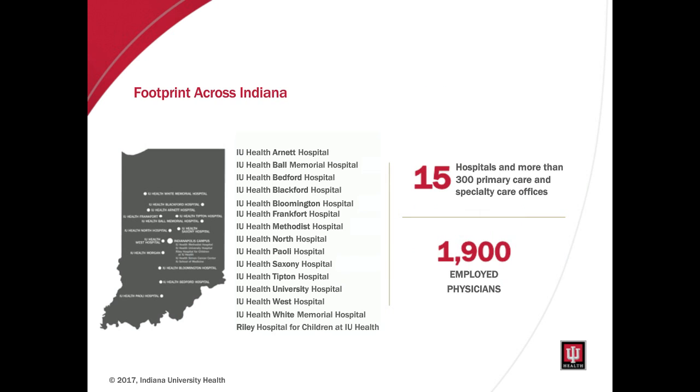IU Health's footprint across Indiana includes 15 hospitals and hundreds of primary care, specialty care, and outpatient centers, offering a full range of services for both adults and children. IU Health was named the top hospital system in Indiana, included among the nation's top hospitals for the 19th consecutive year in the 2016 Best Hospital Rankings by U.S. News & World Report. IU Health is also among an elite group of hospitals with magnet designation for excellence in nursing services and clinical outcomes. With that background in our organization, let's explore some of the ways we've leveraged mobile solutions to aid population health management.